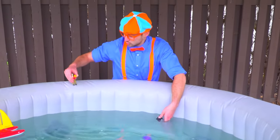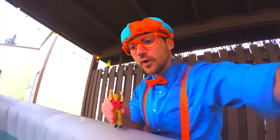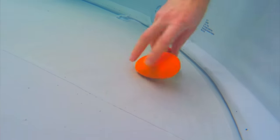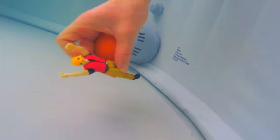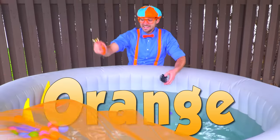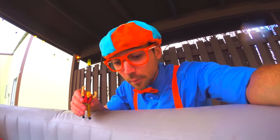All right, two more eggs. Look, here we go. Hold your breath. All right, here we go. Yeah! Woohoo! Look, we got the orange egg! Yay! All right. One last egg. Wow! One more egg. And it's the purple egg.